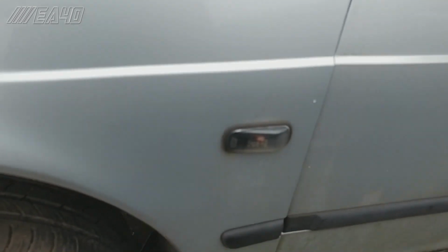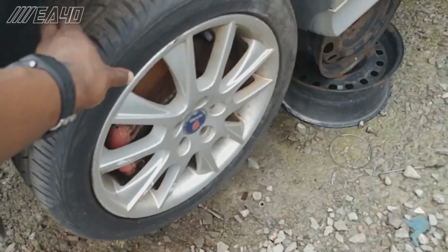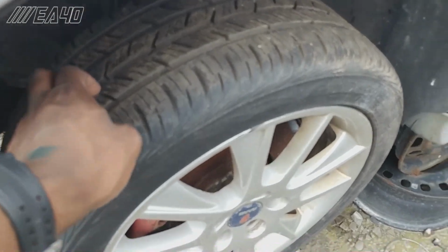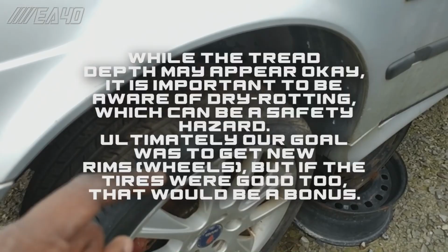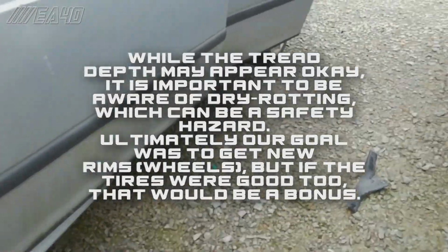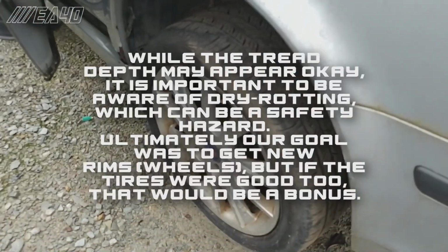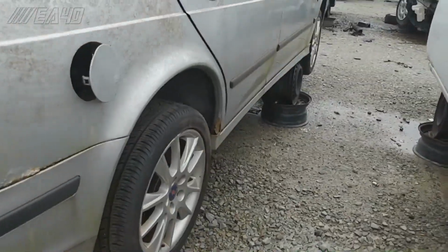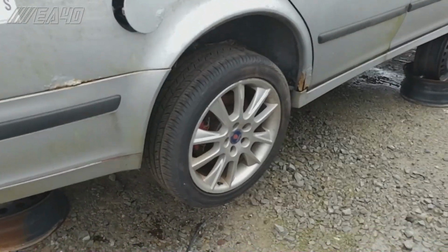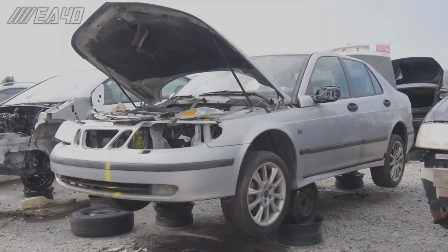One of the things we're gonna look out for are the wheels here. So these are the wheels. It looks like the tread depth is pretty good. We'll check and see if it's dry rotted or anything like that. And if it's good, we might take them. We'll also have to make sure that they're not bent, because that's a very important thing as well. There's going to be another Saab we're going to look for, and we'll see how the wheels for that one look as well. But for now, that's what we found with this one.